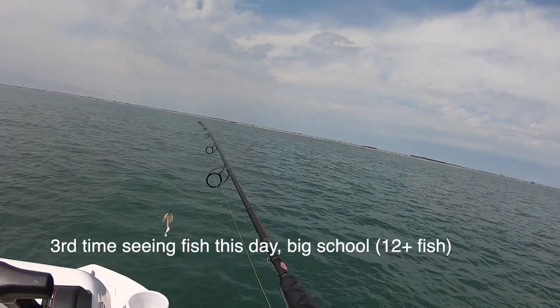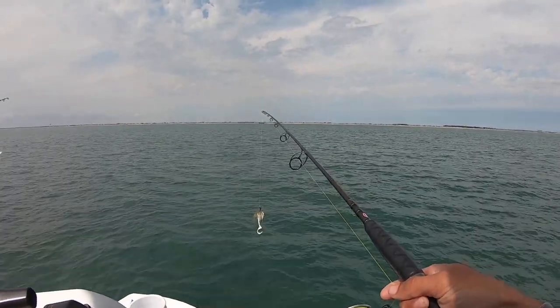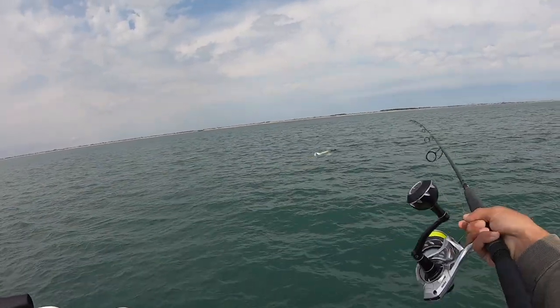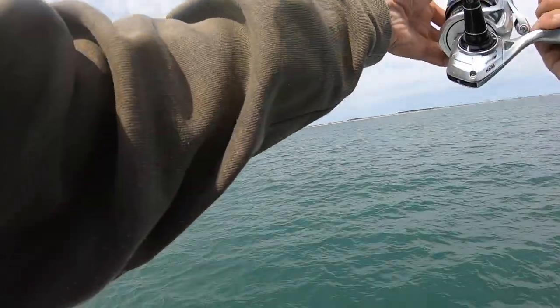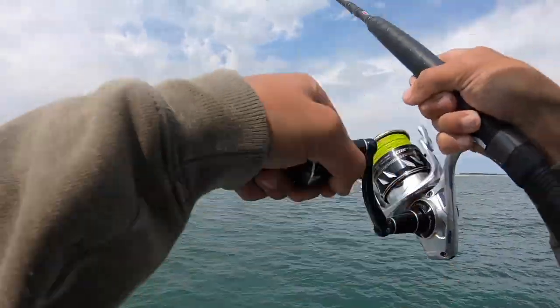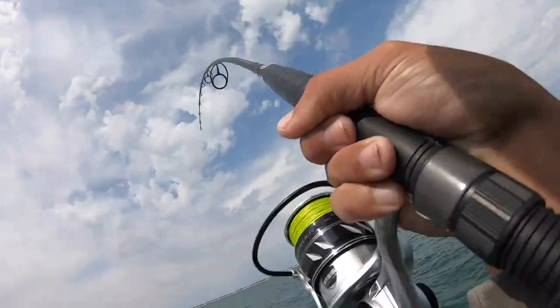Going right to left. Should we throw? I can get them. I can get them right now, Scott. Are we in? They're going. All right, ready to go. Which way are they going? Right there. Whoa. Got them. Yeah, there's a bunch.